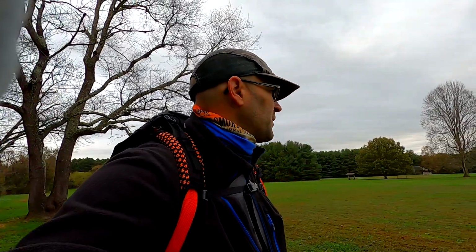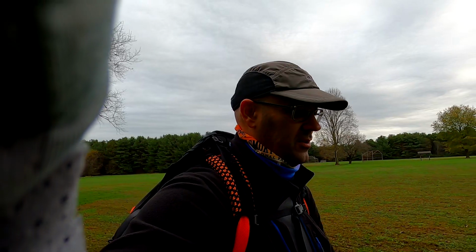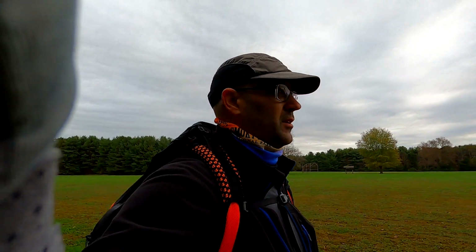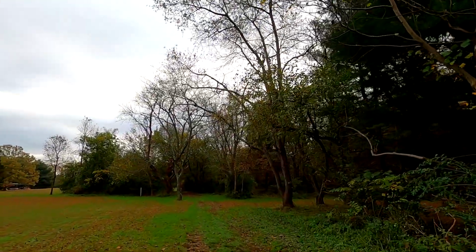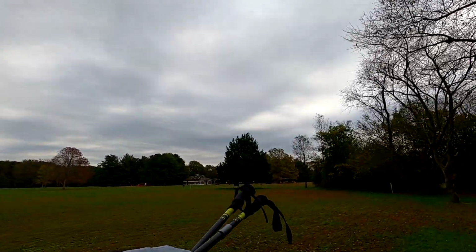And right now we're in the athletic section, sports park. There's ball fields out here, volleyball net. We're getting ready to pass right through here through the frisbee golf section. This part back here in the woods is all frisbee golf course. You see the first hole right there.